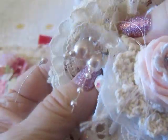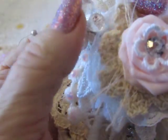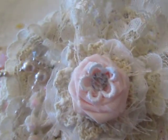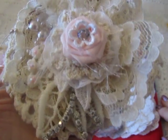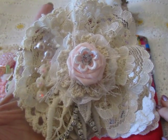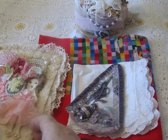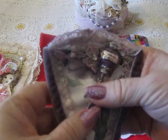And then at the side is the pearl string, some buttons and beads. That's a snippet in itself. That's gorgeous. Thank you so, so much. Isn't it lovely? Aren't I lucky? I tell you, I have been so blessed. I really have for this challenge.